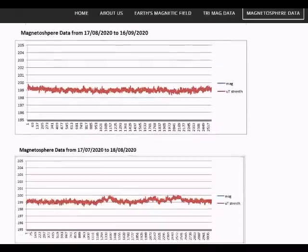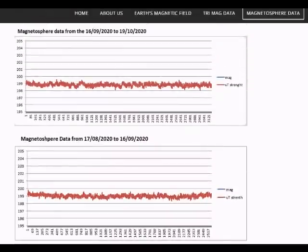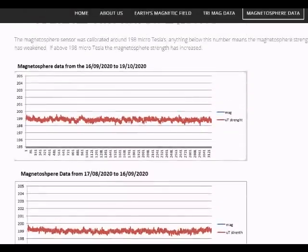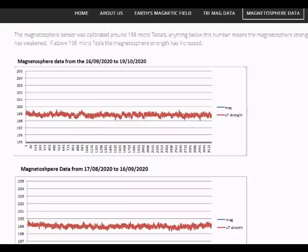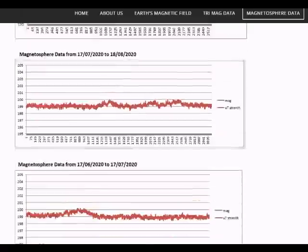So from my initial looking at these charts this morning, it could be that we are starting to see a slight discrepancy in the strength of the magnetosphere, and therefore a gradual but slow weakening. And that is exactly what we would expect to see getting closer to the magnetic pole reversal.